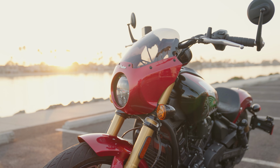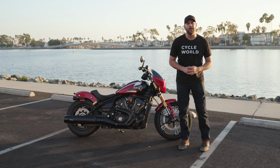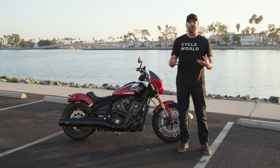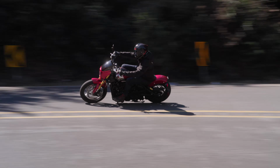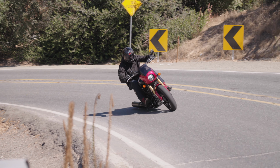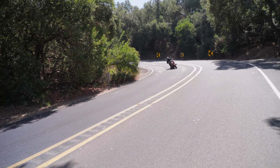In many ways, that interweaving of raw and refined are what the 101 Scout is all about. Remember that thing Indian said about wanting to build a classic American V-twin cruiser with just a little bit of performance on top? Well, that is exactly what you get with this bike. Okay, performance is a little bit of a relative term, but with the upgraded suspension and brakes on this bike, you can have a lot of fun.